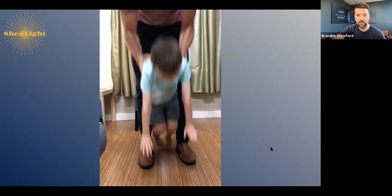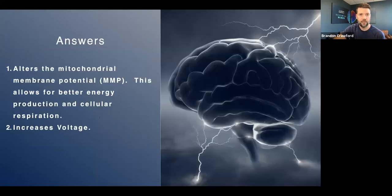And that's how we can use it to find the specific network that we need to be working on at that point in time. Pretty cool. So how does this happen? So you just saw two examples of how we can make really quick changes within the brain.